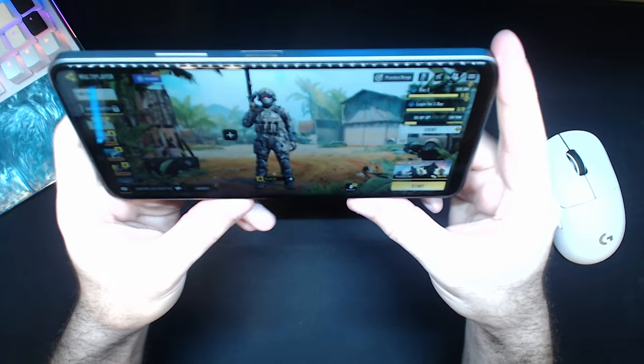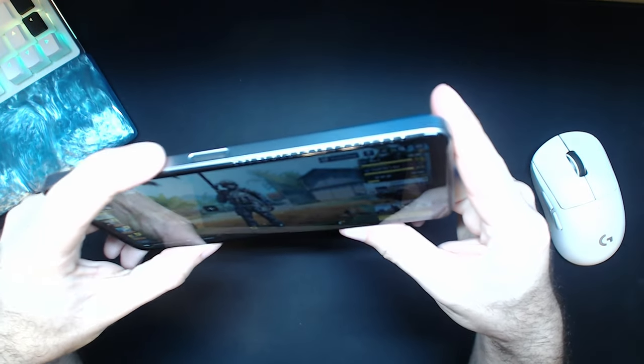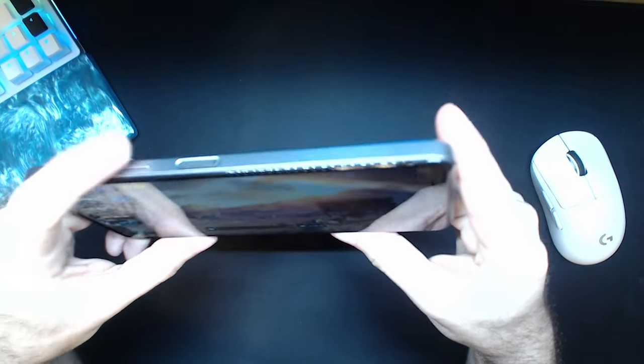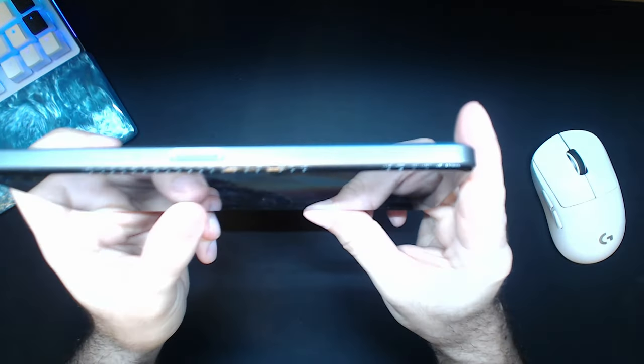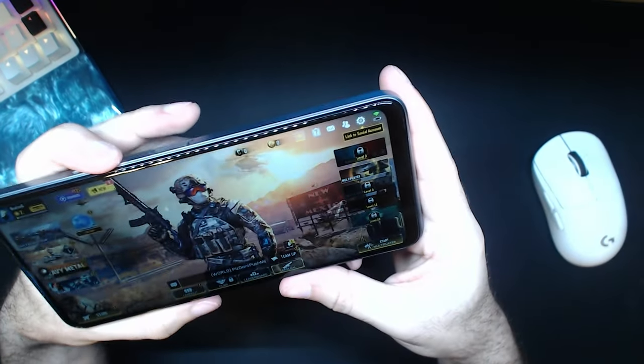Okay, so I got everything set up. Got COD Mobile, got past all the tutorials and whatnot. And I can tell you right now, the screen size, I think, is perfect for a phone, at least for me. 7-inch is just so much better.